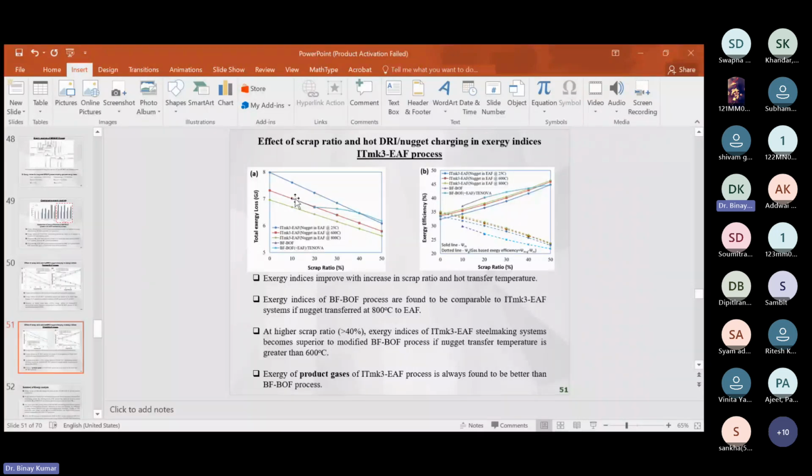And at a higher scrap ratio, if you go for a scrap ratio more than 40%, exergy indices of the ITMK3 EF steel making system become superior to the modified BF process if the nugget transfer temperature is greater than 600 degrees centigrade. And the exergy of the off gases, if you look into this figure, the exergy of the off gases of the ITMK3 process are always found to be better than that of the blast furnace basic oxygen furnace process.